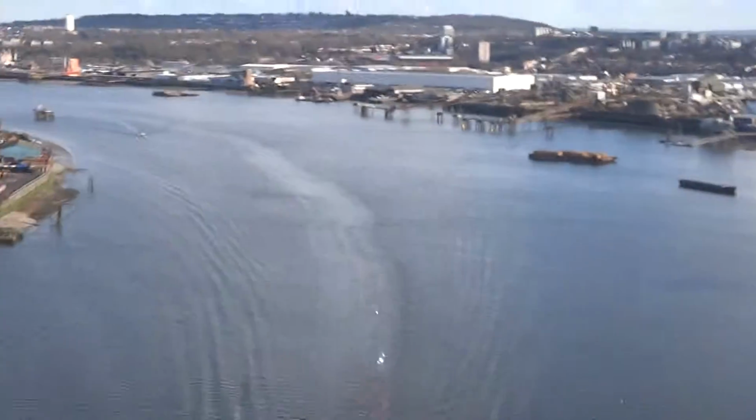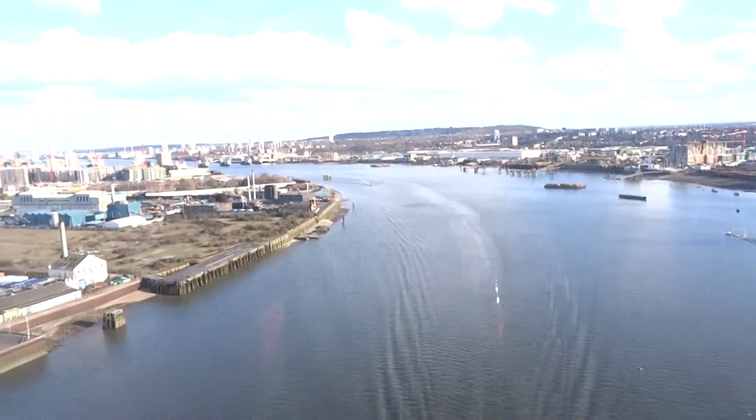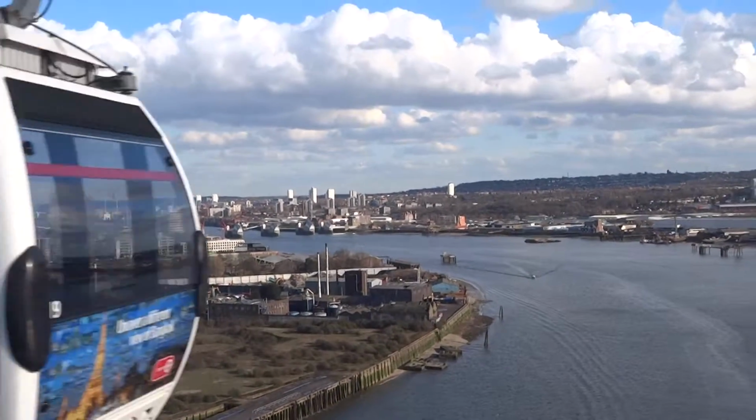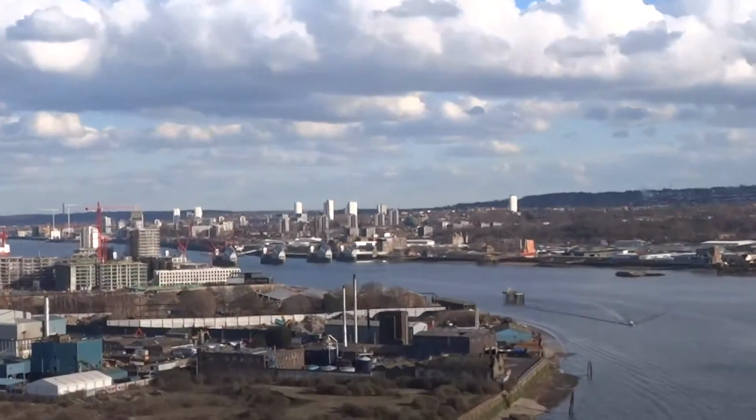The barrier protects against an area of land with about 1.25 million people. If you're walking along the South Bank, if you can imagine another 3.5 metres of concrete obstructing your view, that's what the barrier protects against.